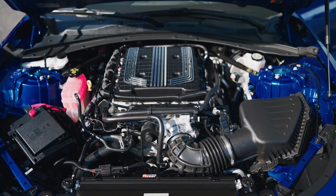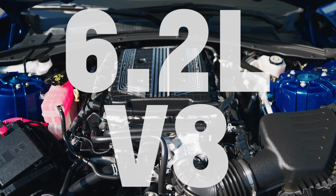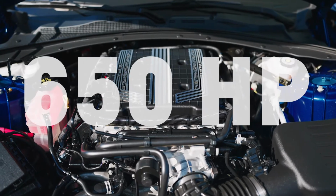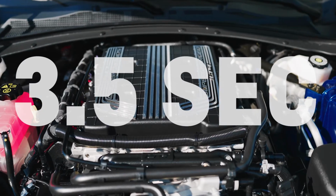Now, let's look at the performance features on the ZL1. This car borrows the supercharged 6.2-liter V8 from the Chevy Z06 Corvette, which boasts a whopping 650 horsepower. That gives you a 0 to 60 time of just 3.5 seconds.